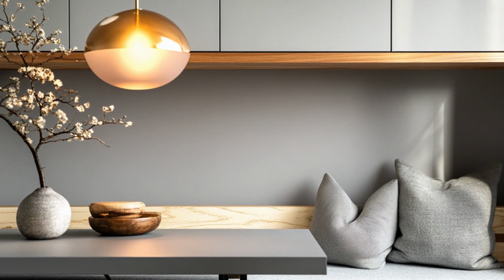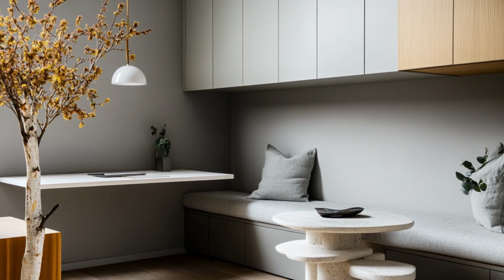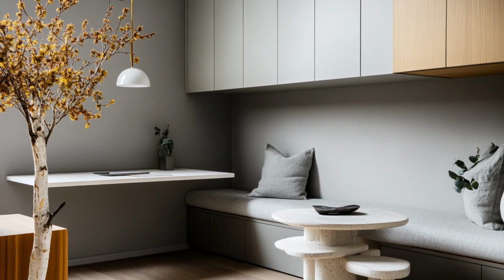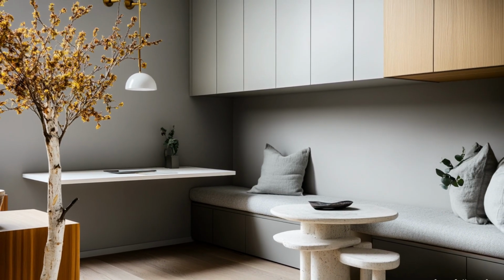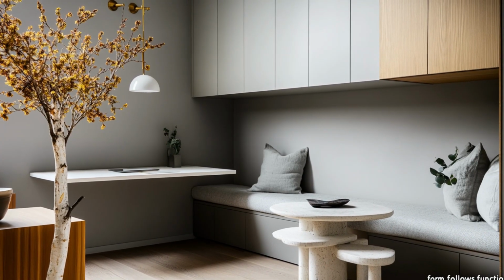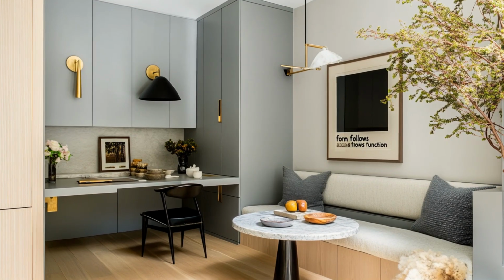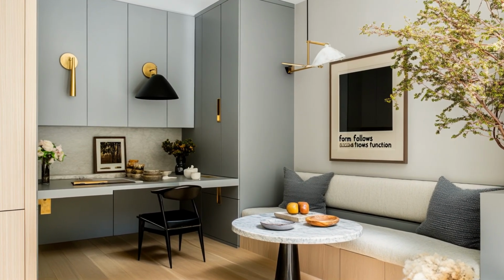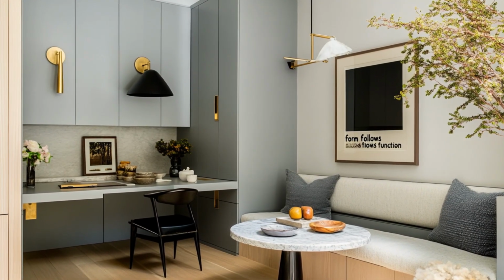We're talking about furniture that doubles as storage, lighting that creates ambiance while providing task illumination, and accessories that bring joy without creating clutter. Jacobsen's philosophy teaches us that true luxury isn't about having more, it's about having exactly what you need, perfectly designed. This mindset becomes our guiding principle as we create a space that feels both serene and sophisticated.